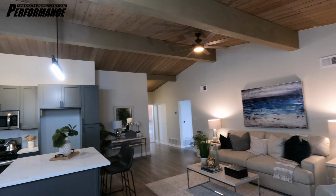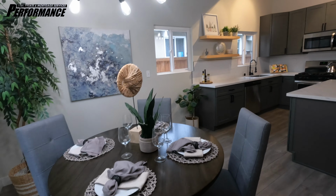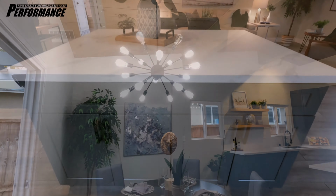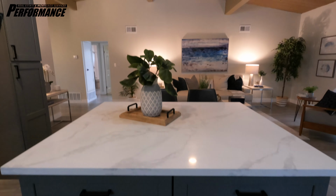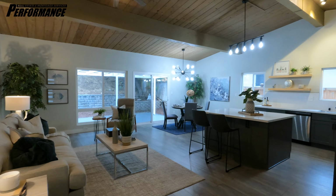Such an open floor plan, which is really nice. It's a really great entertaining home. You can see it takes a really good use of the space. And those vaulted ceilings really help just kind of bring a character to the house.